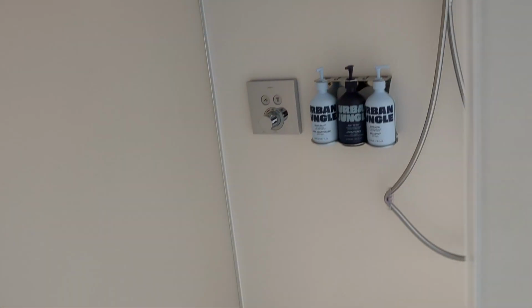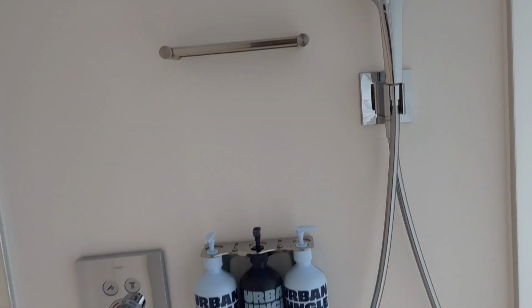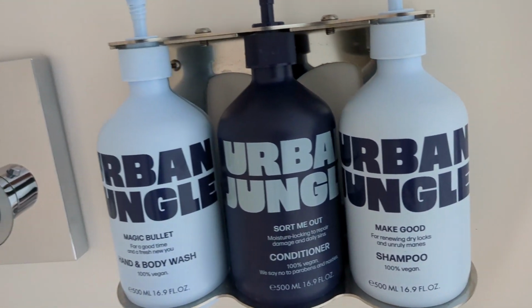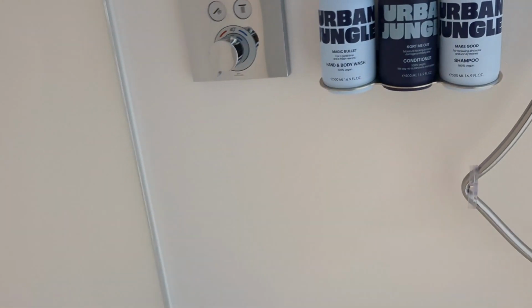And just in here, we have the shower. There is a nice rainfall head above, handheld on the wall. Controls are just to the left there, and there's also more free toiletries, shampoo, conditioner, hand and body wash. Nice. Bathroom area is clean, it's pretty spacious. Can't complain, it's modern, I like it.